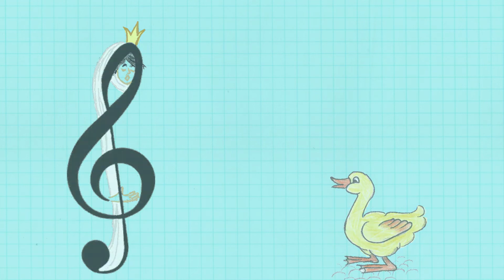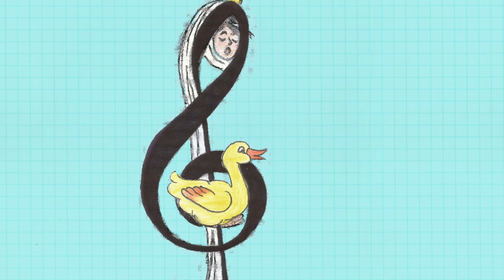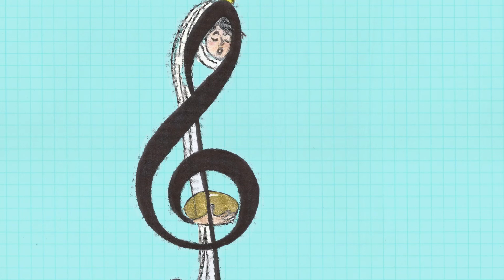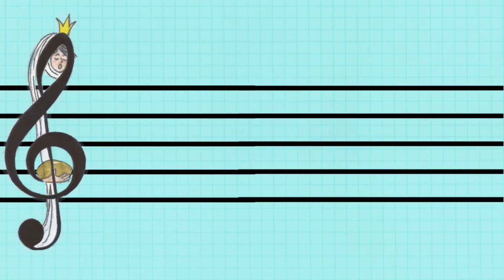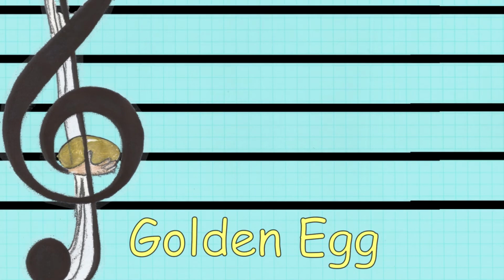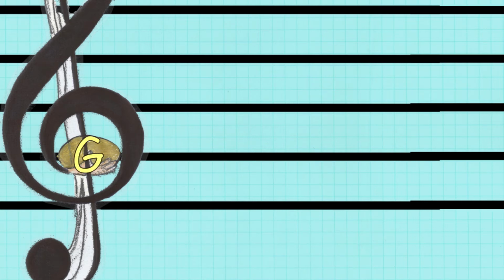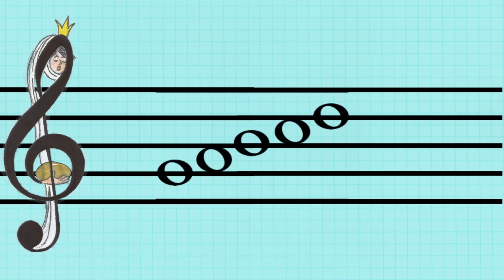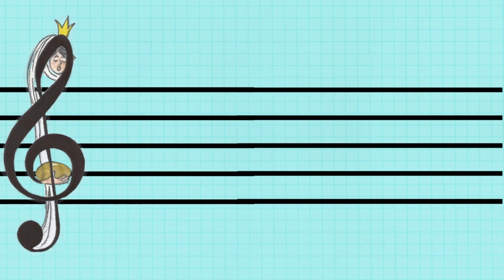The goose fluttered up to Queen Georgine's hand, the one that shows us the G line, and laid a golden egg into it. When the other music notes saw the golden egg in their queen's hand, they cheered and clapped. What a brilliant idea! A golden egg to show everyone where G is on the music staff. The golden egg even glowed golden in the dark, so that all the notes could always find their place on the music staff. The Queen thanked the goose that lays the golden eggs and ordered a grand piece of music.